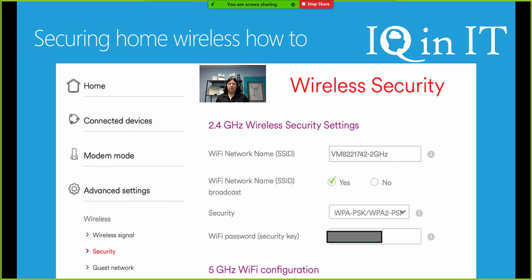Quite often, if you have a look, this is a modern Virgin router, and you can see here it's set up with WPA and WPA2. WPA is not secure, and if you find that your router is configured this way, you need to change it to WPA2. It's a very, very simple way of making the change. It won't cause any problems. You may need to forget your Wi-Fi network and reconnect, but most devices will continue to be connected to your Wi-Fi, and it gives you a lot more protection.